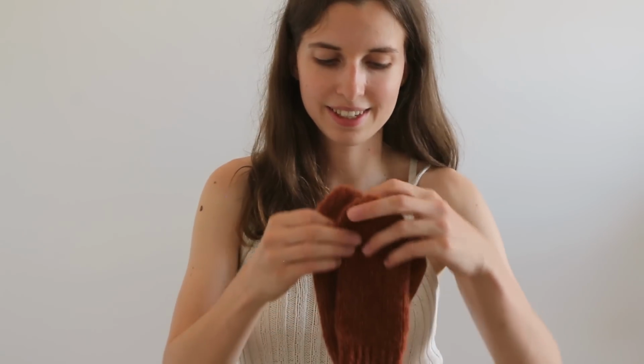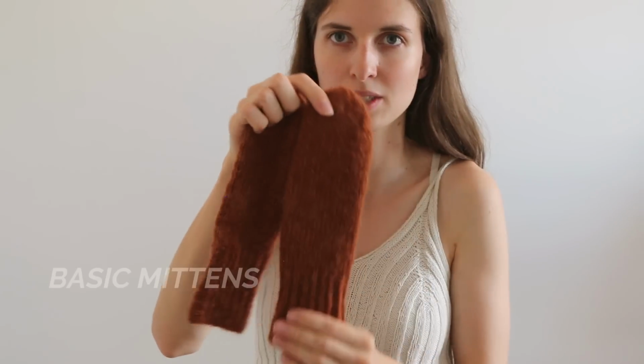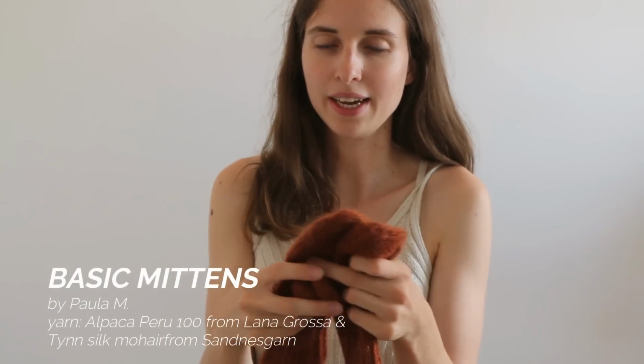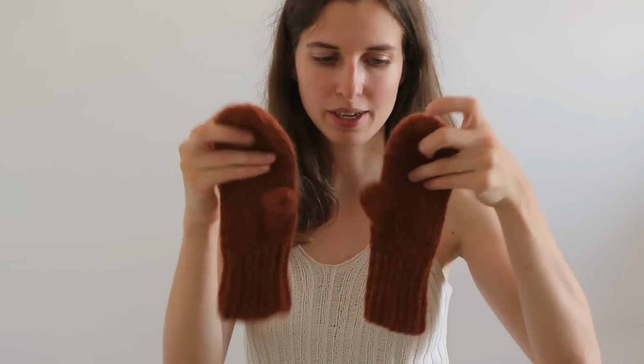And then another fun project I knitted was these mittens, basic mittens by Paula M as well. As I told, I really like patterns because they are very easy to follow. And these were my first ever mittens I made.